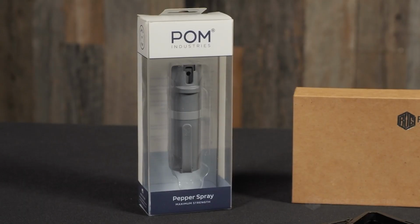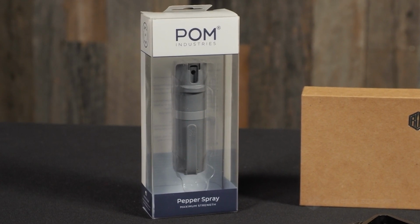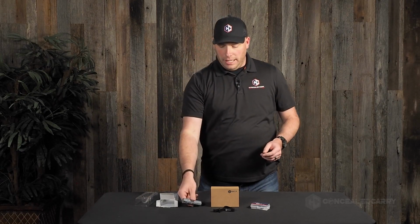It's a great idea to consider having some form of less lethal available to you because it increases our options as far as how we handle certain situations. Not every situation calls for the use of a gun or for deadly force for that matter. So adding Palm Pepper Spray to your arsenal gives you another option, all right? Fantastic product from a fantastic company. Again, we're so excited to have them part of this quarter's box.